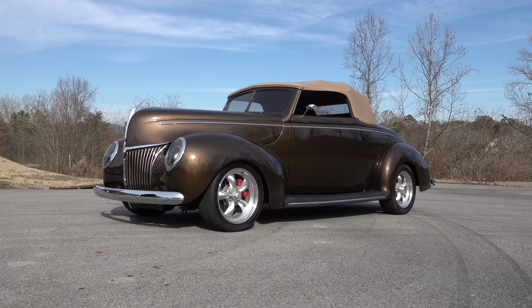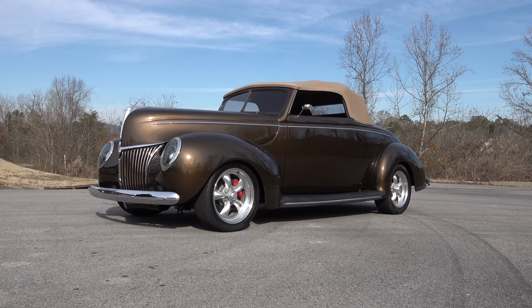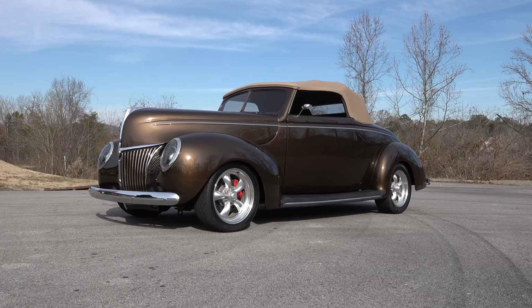So there you go, from Steve Holcomb Pro Auto Custom Interiors, a 1939 Ford Convertible Street Rod. Hope you all have enjoyed it. See ya!